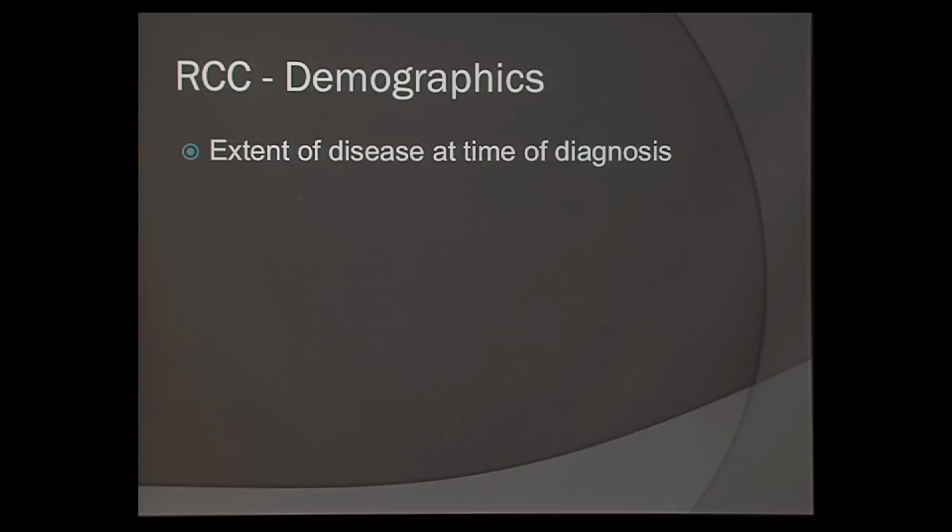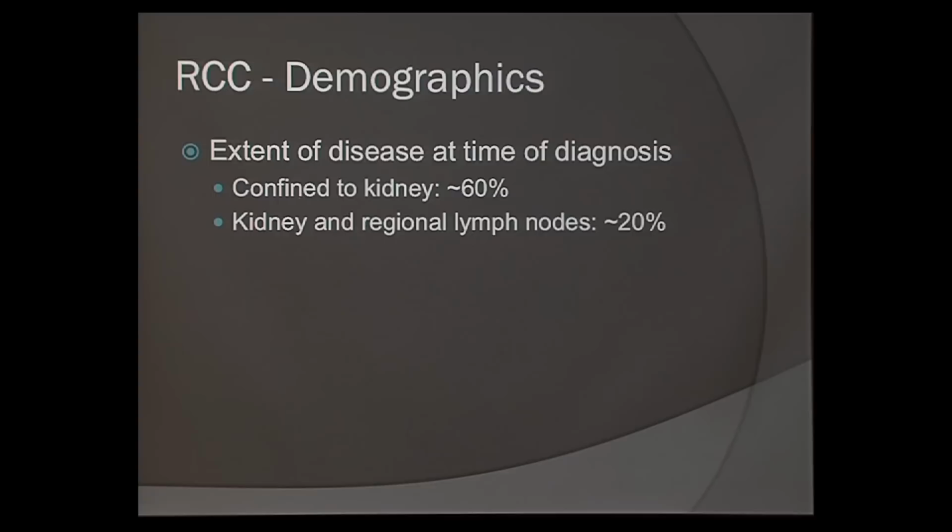The extent of the disease at time of diagnosis varies. So 60% of the time, at the time of diagnosis, the cancer is confined to the kidney. About 20% of the time, it's confined to the kidney and the regional lymph nodes. And by regional, it's those lymph nodes immediately surrounding the kidney. And unfortunately, about 20% of cases are actually metastatic at the time of diagnosis, meaning that it's already spread to another organ or to distant lymph node sites.